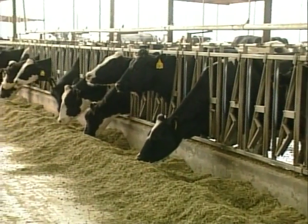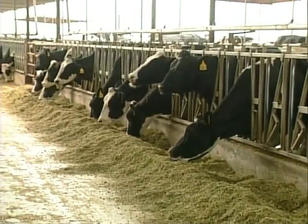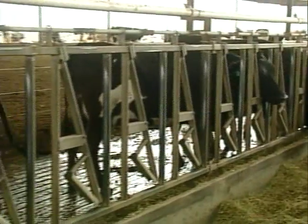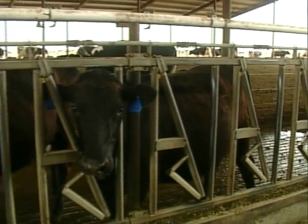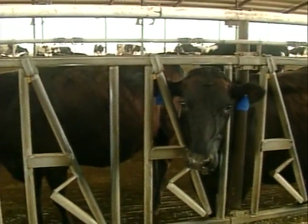I think we're doing an adequate job at cooling these cows, keeping intakes up, and just not crowding cows into the close-up facility here has definitely given us fantastic results.